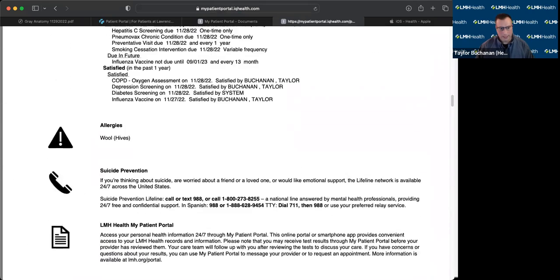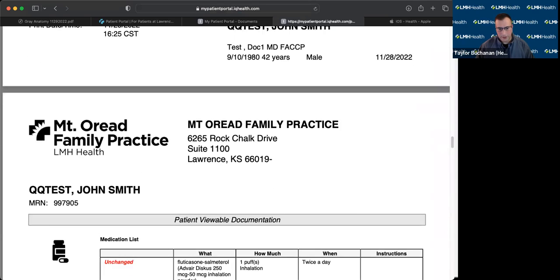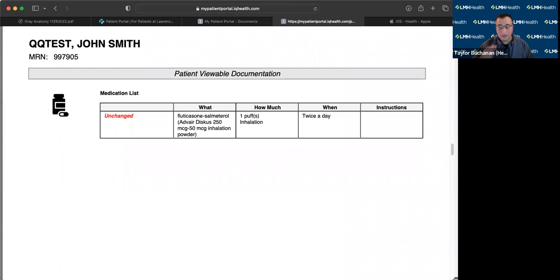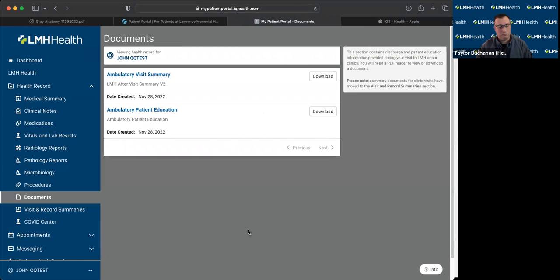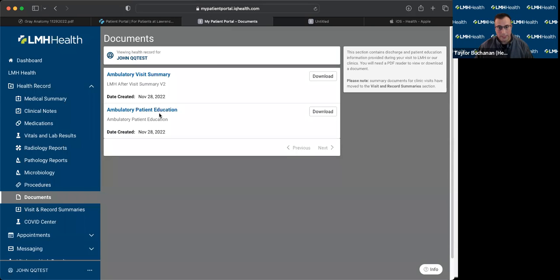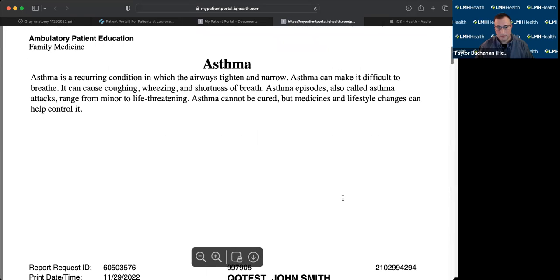One piece I did want to point out is it also has my medication list on its own page. So I can print just this page with my medication list, so I can put it on the fridge or have it to reference. That's where I can find that in a nice printable form. The other document available in the document section is patient education. The patient education documents that the provider selects during a visit are provided in that discharge packet, but they're also available separately here. If I want to just print out the patient education itself, I can click the patient education link and then print out just those pages.